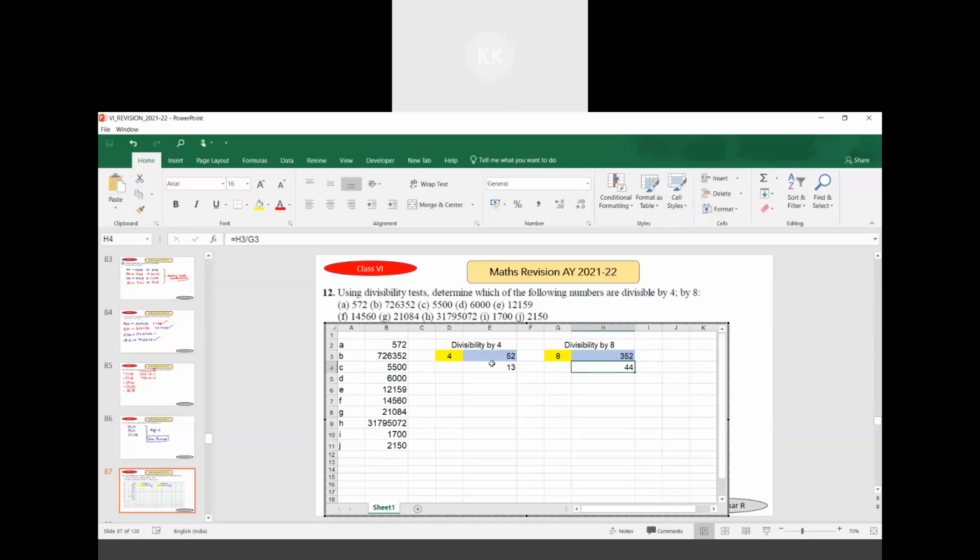Here 5500. Is it divisible by 4? Yes, sir, it is divisible by 4, not divisible by 8. If you want to divide by 8, there should be 3 zeros. Yes, sir, 3 zeros. 6,000: if you consider 6,000, it is divisible by 4 and by both 4 and 8, sir.